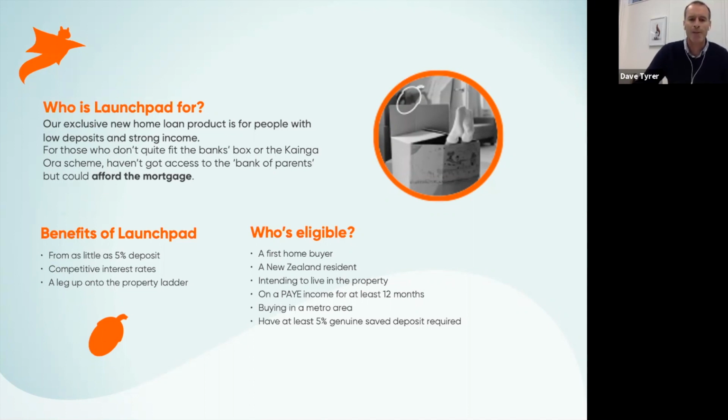You'll need to have a 5% deposit or more in some situations. The interest rates that we're offering are very competitive and will help you get started. You've got to be a New Zealand resident. It's not for investment property, so you need to be looking to live in it. You'll be on PAYE income, probably buying in a metro area. This one's a bit tricky to define. The closest approximation we can give is that if you live within about 10 kilometres of a McDonald's, we'll class that as metro. So metro actually is a lot broader than what some people might consider that term. And you do need to have, as I said, a 5% saved deposit. That deposit can include KiwiSaver as we go.